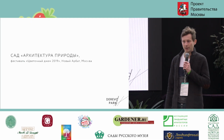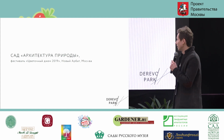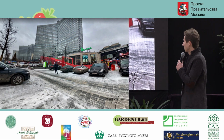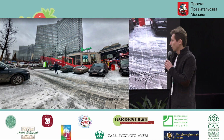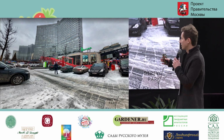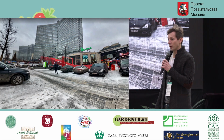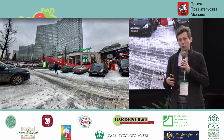Our garden was installed in the Novy Arbat street, and it's a wind tunnel of sorts. It's windy all the time in the Novy Arbat street. It's just a kingdom of reinforced concrete, glass, vehicles, office buildings, you name it. And basically, this location became more attractive when we started greening it.